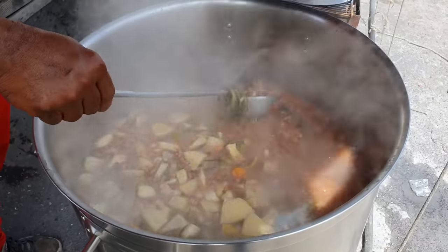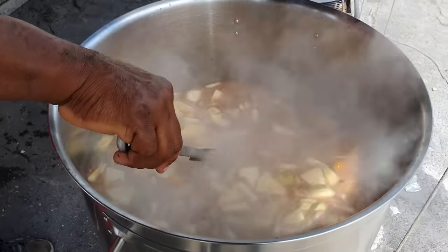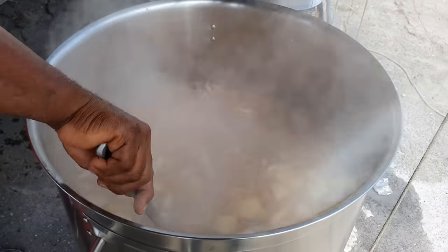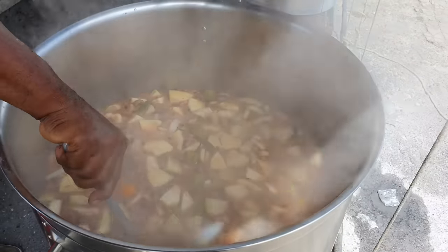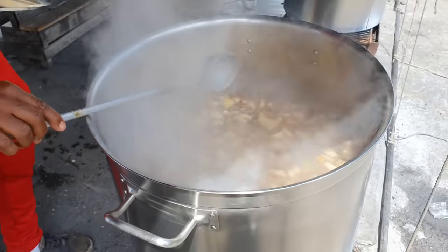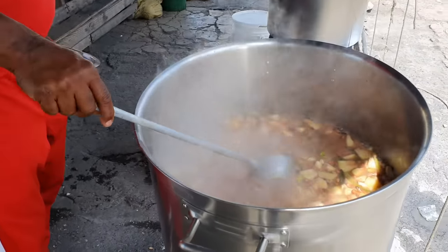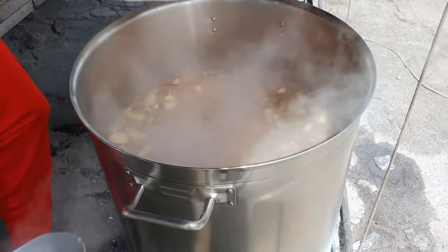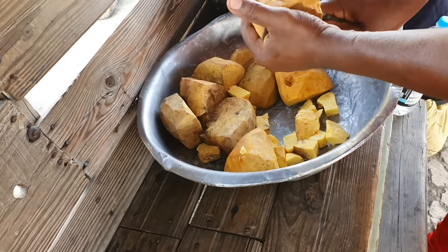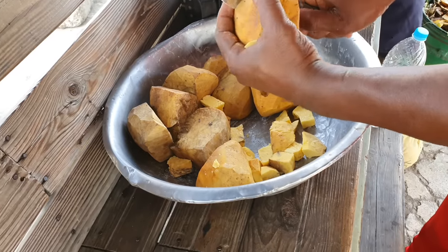Old skin and red peas. Season and ready up. Yeah, man. Full of scallion, full of thyme. Yes, man. Beautiful. Right, nice soup. Original yellow yam. Original yellow yam. Yes, sir.